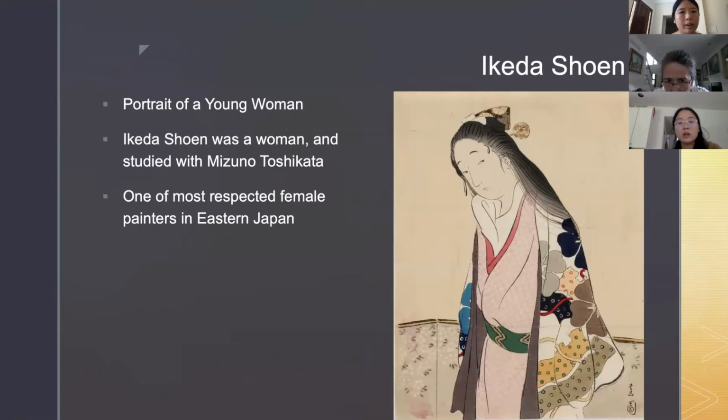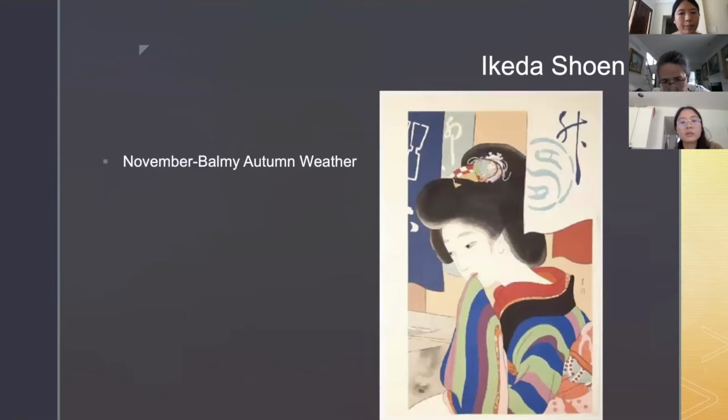Ikeda Shoen, Portrait of a Young Woman. Ikeda Shoen was a woman and studied with Mizuno Toshikada. She is one of the most respected female painters in Eastern Japan. Ikeda Shoen, November, Balmy Autumn Weather.